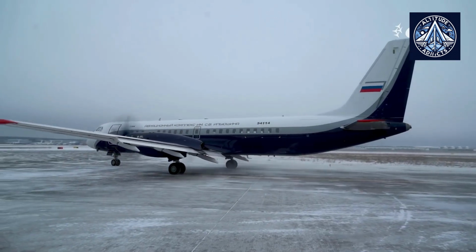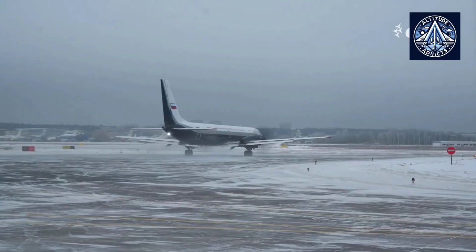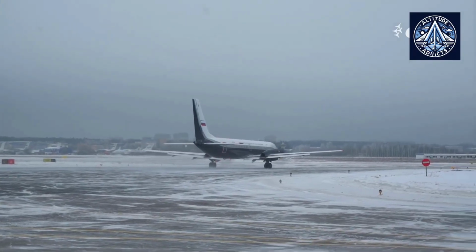Now, do you think the Il-114MP can compete with other sophisticated maritime reconnaissance aircraft worldwide?